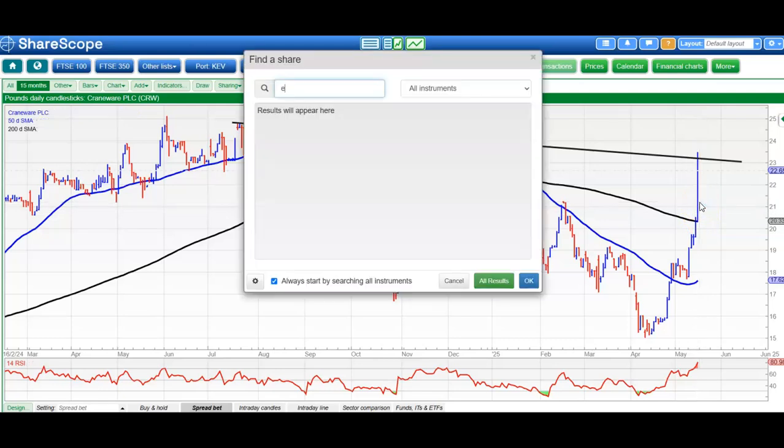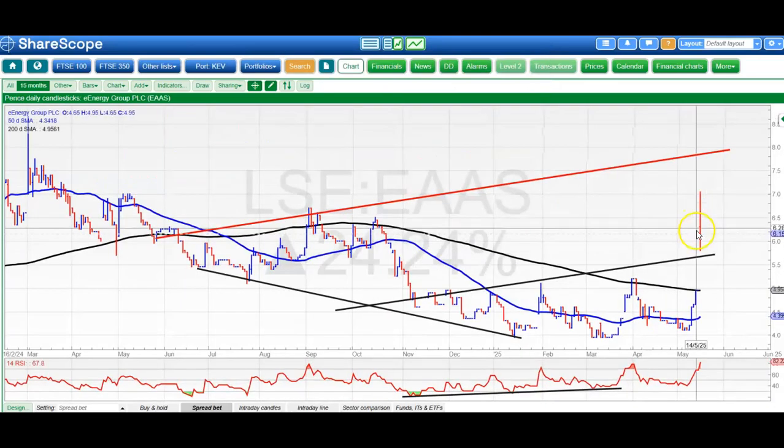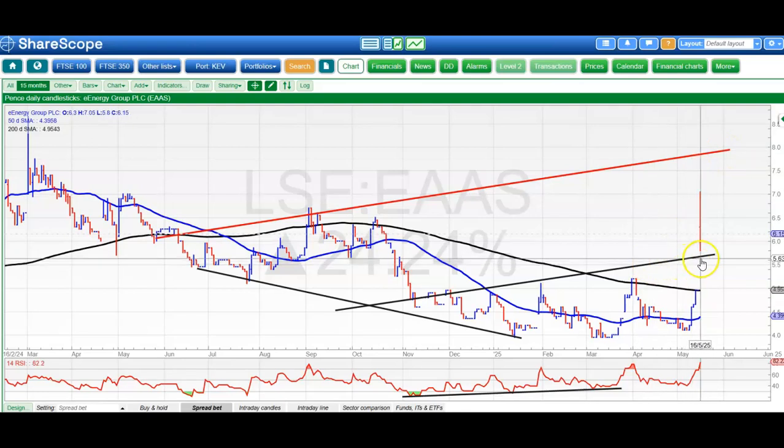Moving along to a stock which had a decent bit of news today, and here you can see that eEnergy has broken our original target there around 5.6 pence. Above that, we're looking for a fresh leg to the upside potentially by the end of next month, up to 8 pence, the upper parallel of that resistance line projection.